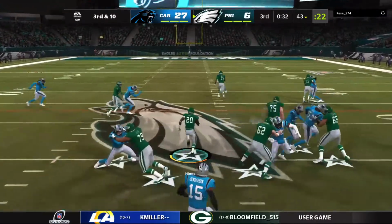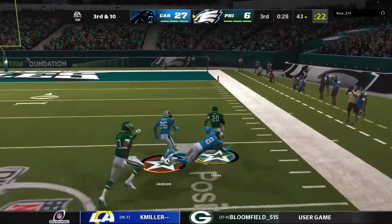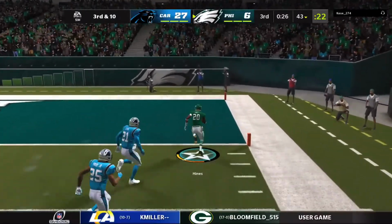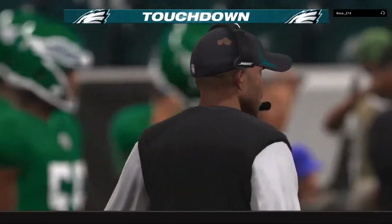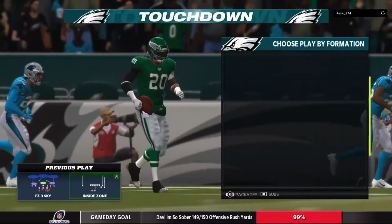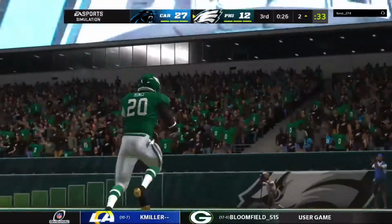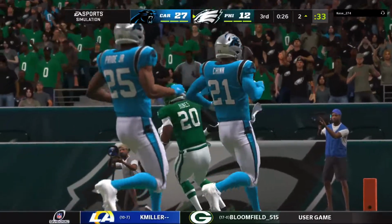On 3rd down, Hines. And some room to roam now. Touchdown! 9 points. 7 yards. And the Eagles are able to cut into this deficit here in the final minute of the third.